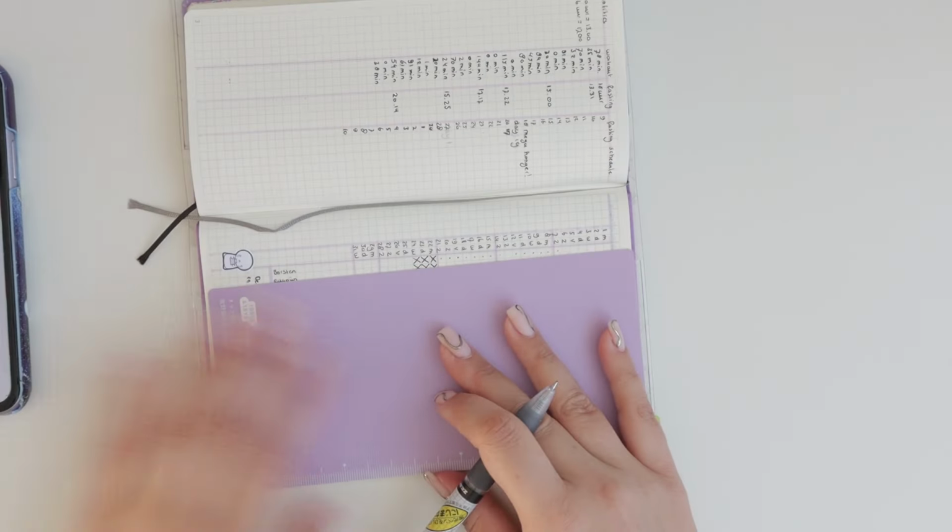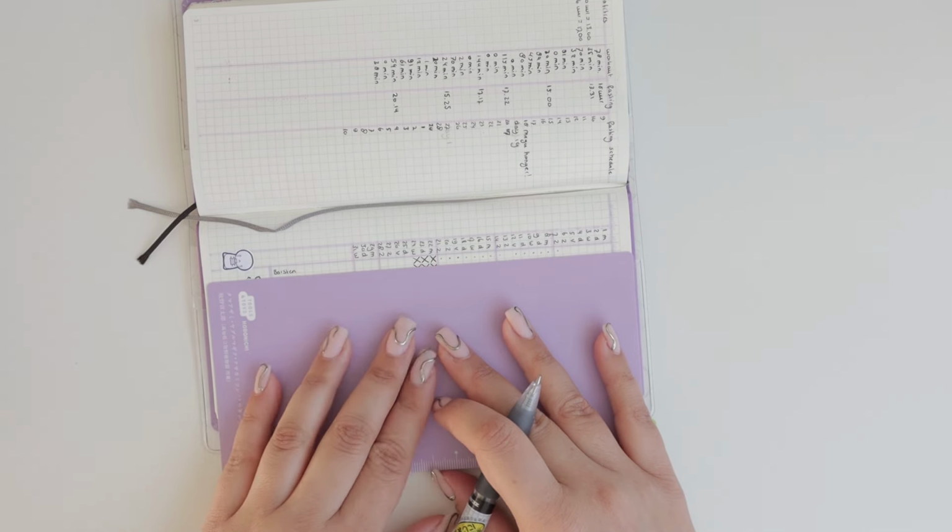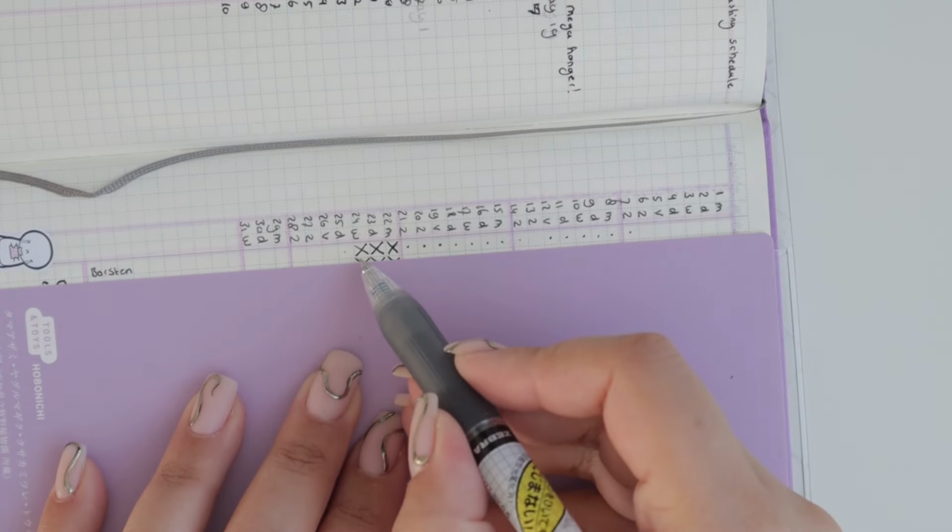And then flipping this around, we got some period stuff. So as you can see, I've got some X's here.